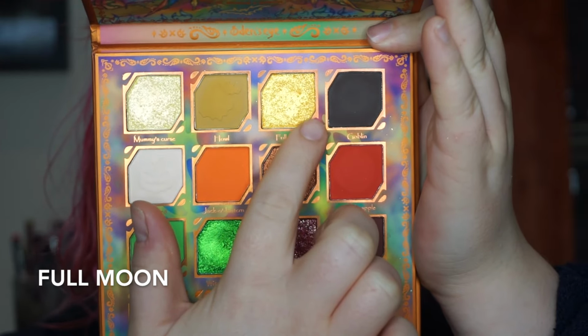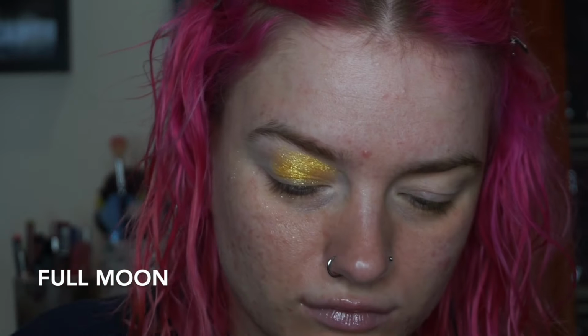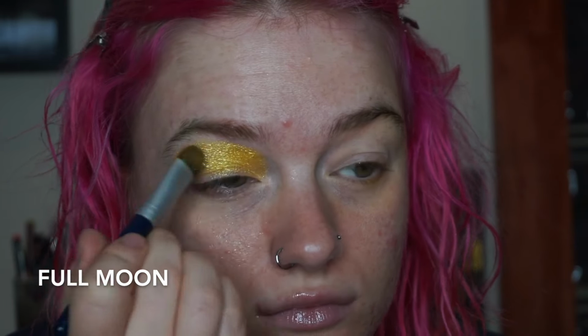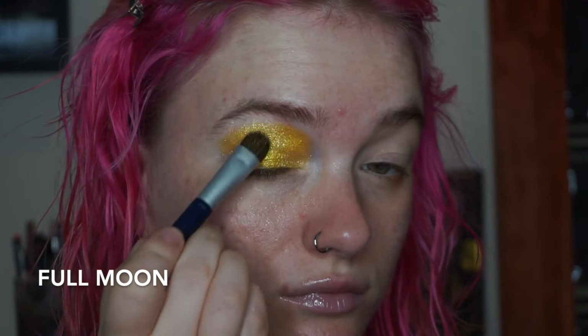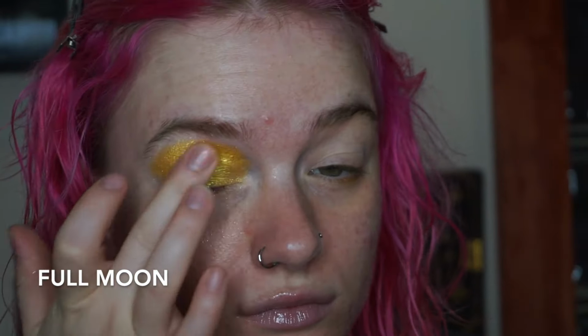Next up, we have the shade Full Moon, which is another shimmer. It's described as a bright gold base with green shimmers on the Oden's Eye website. In my personal opinion, these green shimmers are nowhere to be found. To me, this is a yellow gold, more on the opaque side, sparkly shimmer. It's really pretty. I wouldn't say that it particularly stands out as having green shimmer to me, but it's still really beautiful nonetheless. Now this is a wet brush following a dry brush application, and then this is with my finger.